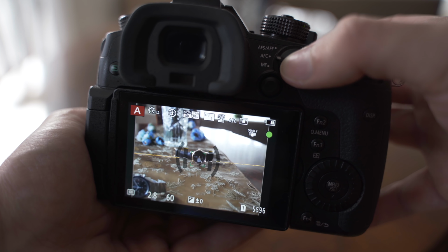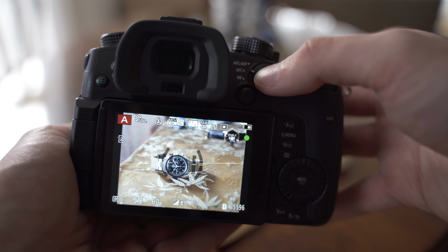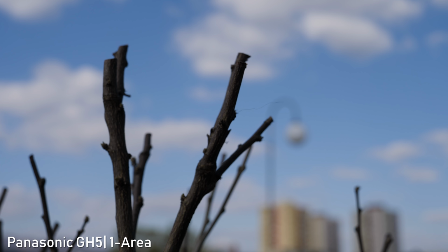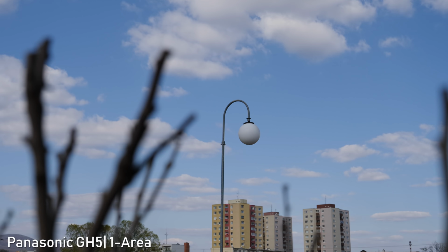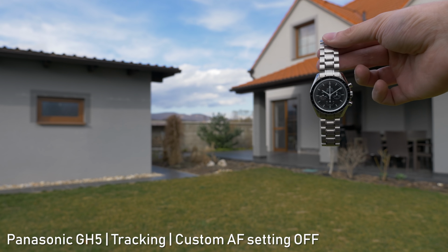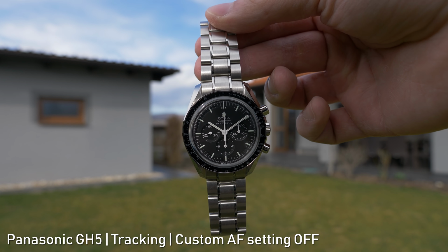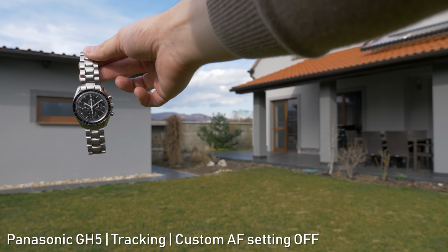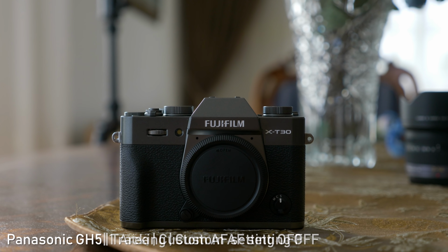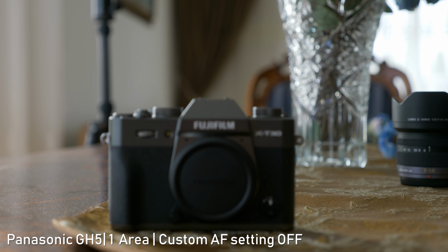GH5 autofocus has been significantly improved with newest firmware. It won't match A7 Mark III, but I can say that it is definitely good enough. I use autofocus on the GH5 all the time, and unless I use wrong settings, I haven't had any autofocus issues in my footage. The tracking is also impressive. Even if this was shot on A7 Mark III, I would still say that it is a good result. Focusing from close distance to far distance is also very smooth, basically without hunting. In stills, it is also fast and accurate, so even though it is not quite as good as the A7 Mark III, it is definitely good enough.